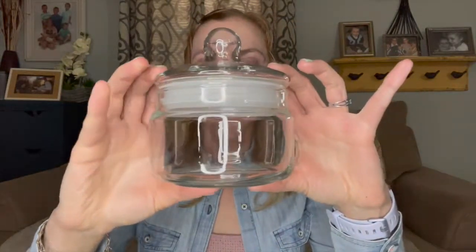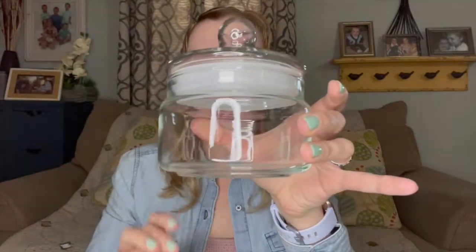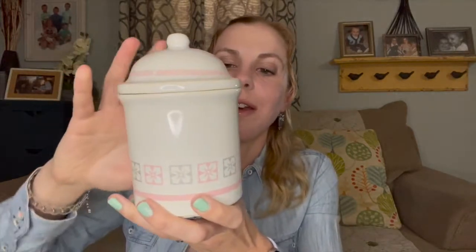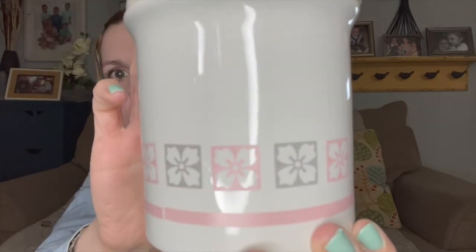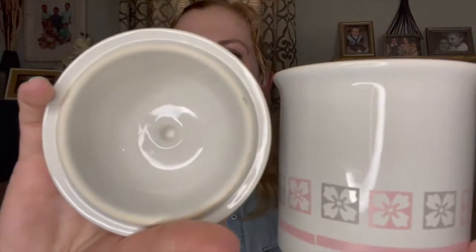And then on the kitchen theme, just a nice glass jar to put anything in. I like that it's short, so it can fit really anywhere. I also found this canister that I just love so much. It's gray and pink and cream. Really pretty stoneware.